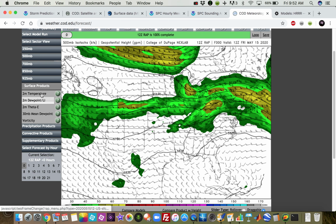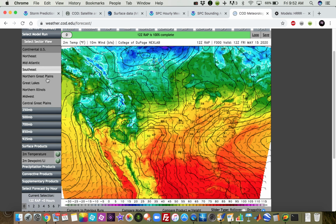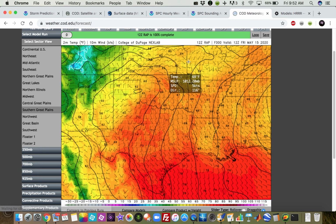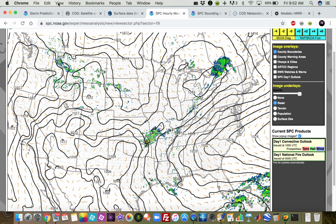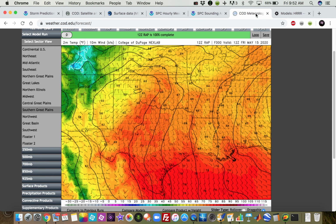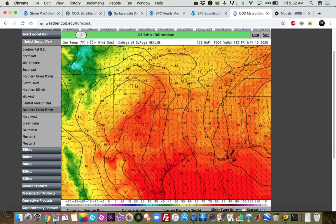We'll go to the surface analysis product here and zoom into the plains. So let's take a look first at our surface map. We said we had a little bit of a cyclonic circulation there in western Oklahoma. There's a broader lower pressure area here over the western Texas region that is forecast to get a little bit more well-defined throughout the day.